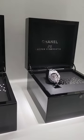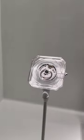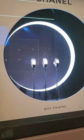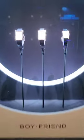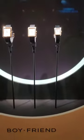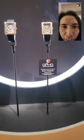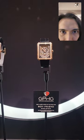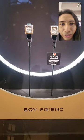Oh, they have a diamond version too. Movement's nice. For Chanel, that's impressive. Chanel actually has a series called The Boyfriend. It looks like a tank, but yeah, hilarious. And then there's the boyfriend on crack. Best ladies watch of the year. I mean, that actually looks impressive. That looks very impressive, I have to say.